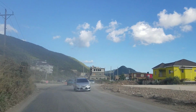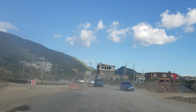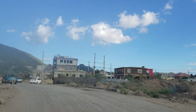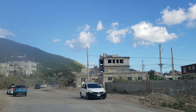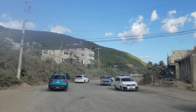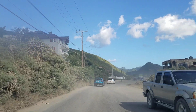Sometimes the roadway on the right will be expanded, sometimes the roadway on the left. So right here now, not sure what's going on, but it looks like that structure, I don't know if they're going to remove that structure or the highway is going to, I don't see how you could fit 4 lanes right here though.